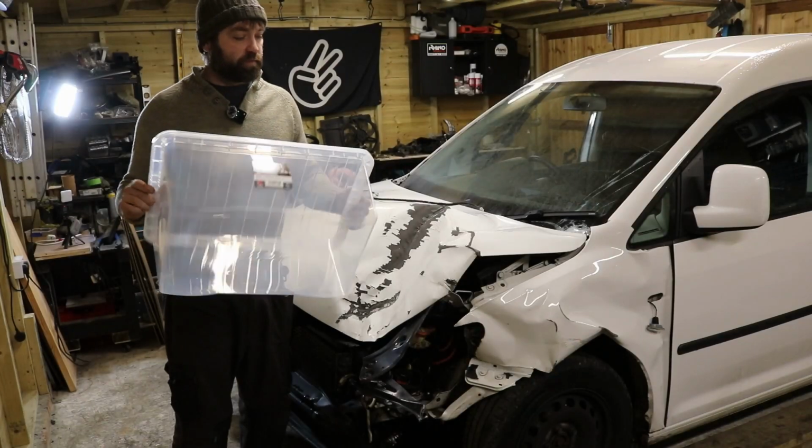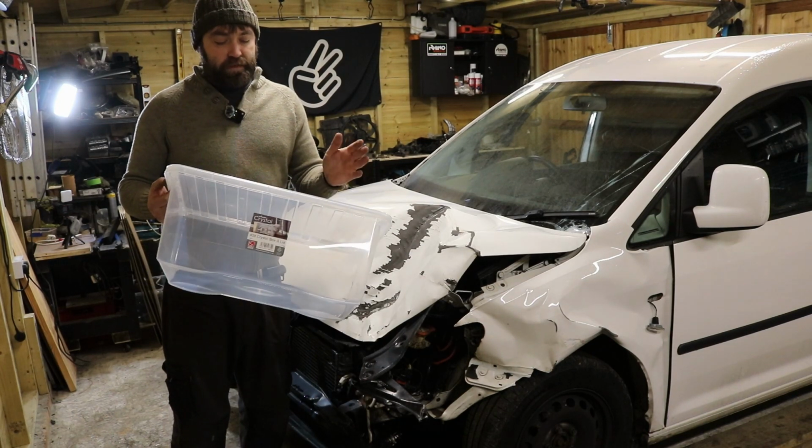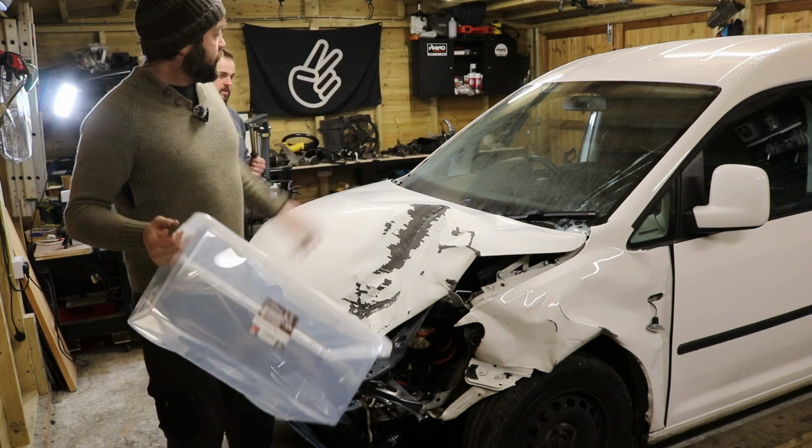Get yourself some storage boxes. When you're working on your projects, if you want to label everything up, label everything up. If not, chuck it all in a box, you can remember where it came from. It's all in one handy space. Top tip.